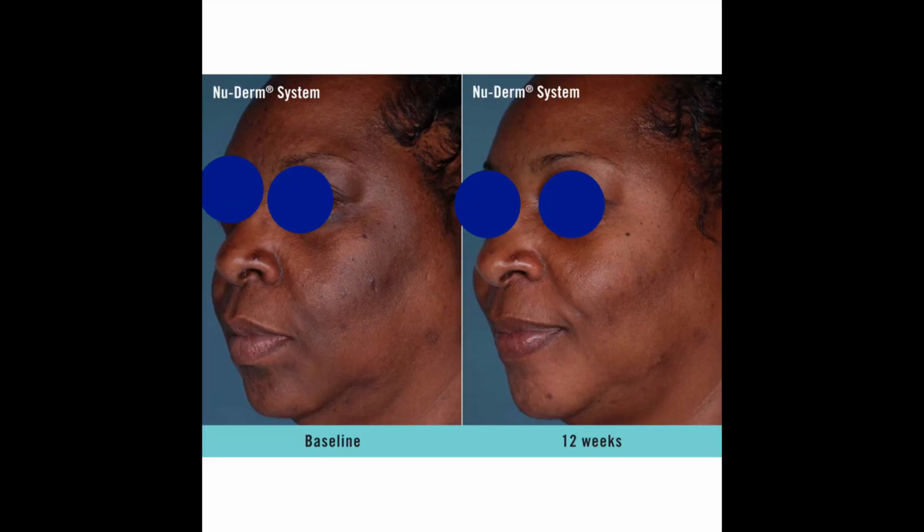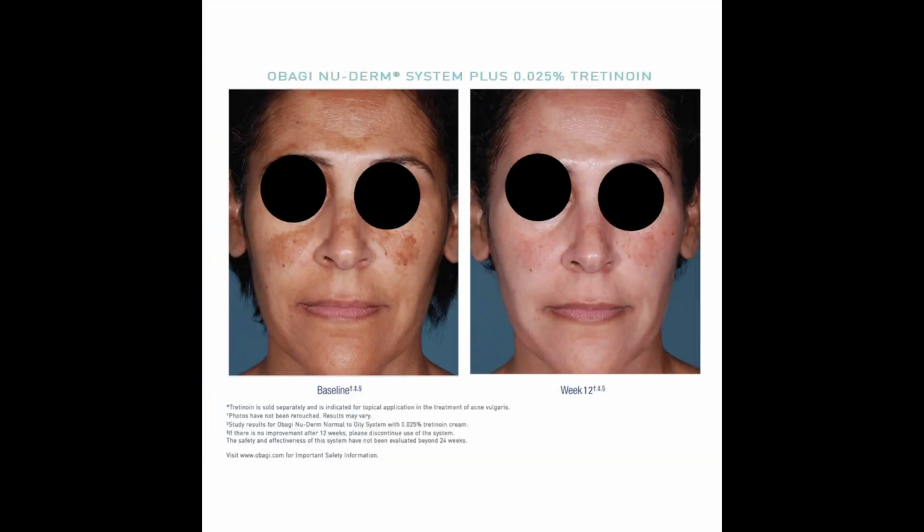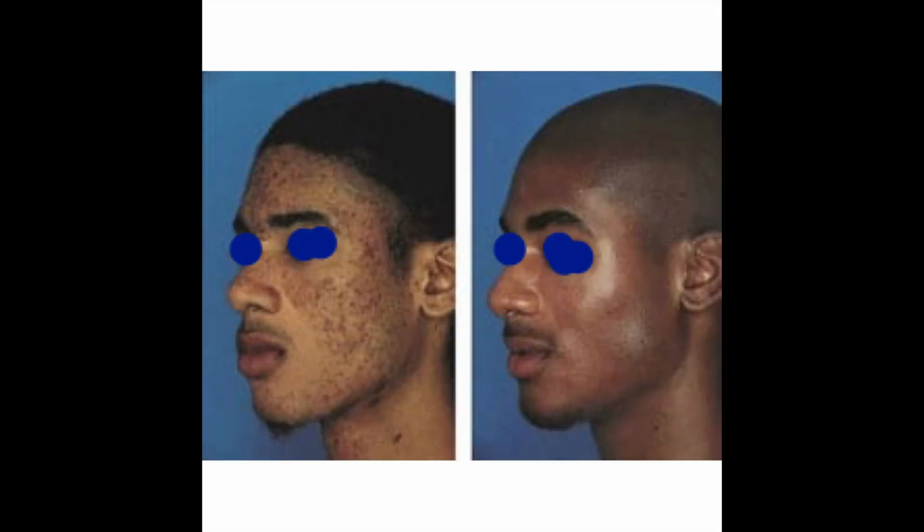So the Obagi Nu-DERM is a revolutionary skin treatment. The Obagi Nu-DERM system is the absolute gold standard when it comes to treating hyperpigmentation, melasma and sunspots. The NuDerm system helps to solve problems like rough and uneven skin texture, as well as combat excess oil production, which can cause situations such as acne on the skin. The program can also be beneficial to help tighten the skin. So this is useful for people who may be seeing some signs of aging, such as fine lines and wrinkles, that they'd like to tackle and improve.